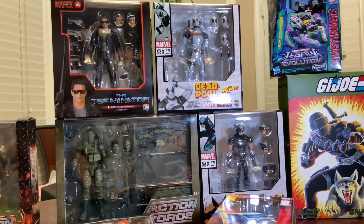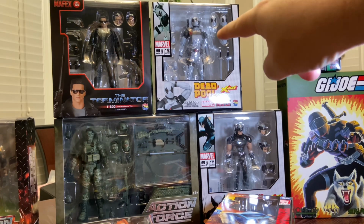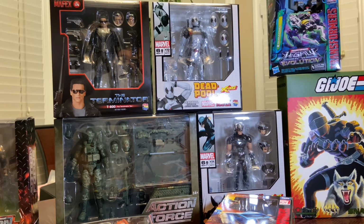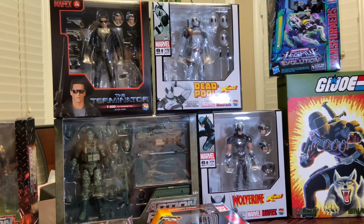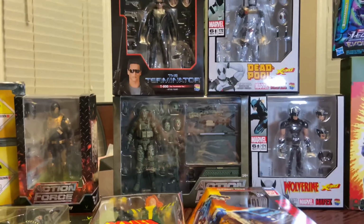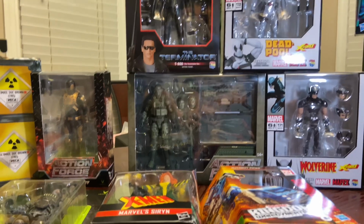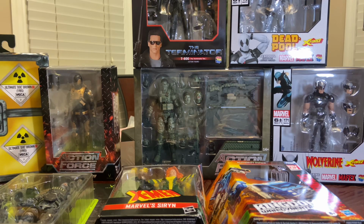Speaking of Mafex figures, I picked up the Deadpool right there, which I previously had on pre-order and just canceled because I had too many things clearing at once. And also the Wolverine right there. And those, again, popped up on the Big Bad Toy Store daily deals. I got each one for, I think, one was 50 and one was 55, give or take. So I was real happy to grab that.